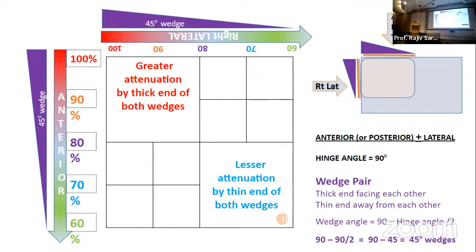So for a 90-degree wedge pair with a 90-degree hinge angle, which is anterolateral or posterolateral, but could be obliques also, it will be 90 minus 90 by 2, which will be 45. And suppose the hinge angle is 120 degree, that is more, it is closer towards parallel opposed. Sometimes you forget this formula. Very often anything which you have memorized, you are bound to forget. If not today, if not after 1 year, if not after 2 years, after 5 years, you will certainly forget.